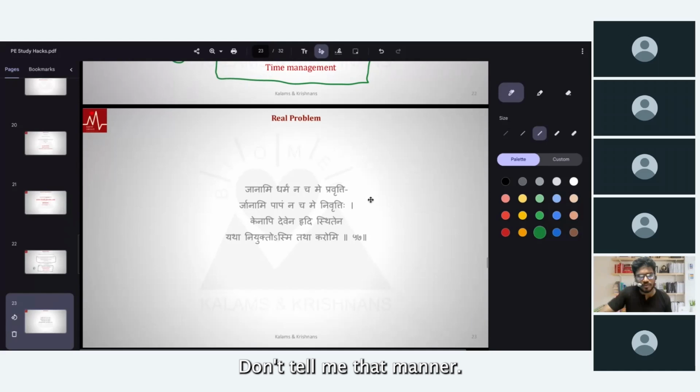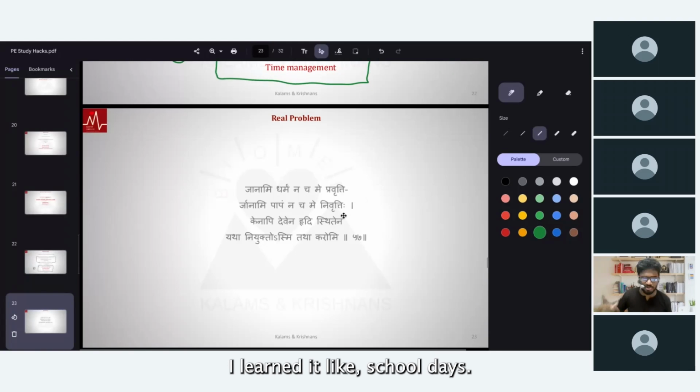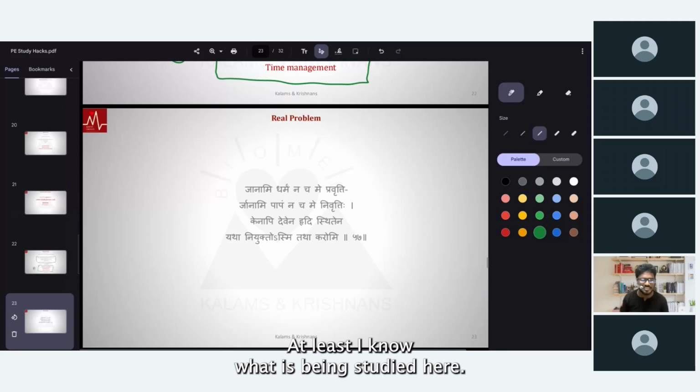I don't know Sanskrit or Hindi properly. I learned it in school days, then I forgot Hindi. I didn't learn Sanskrit. So, does any of you know Hindi? What is being stated here? At least I know what is being stated here.